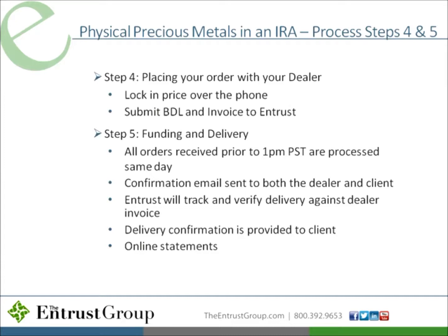Normally shipments take anywhere from 5 to 8 business days depending on where they're being shipped from. Due to today's, and this is a whole other topic, there is a shortage of physical metal, which is interesting with prices falling as they are. Deliveries have been taking up to 2 to 3 weeks with even some of the larger dealers. So you'll want to make sure that you communicate that with your dealer. They'll give you an estimated turnaround time of the product being delivered to your vault.